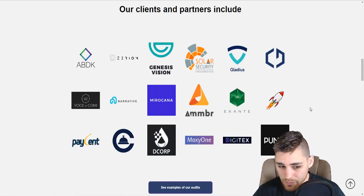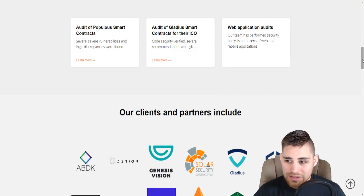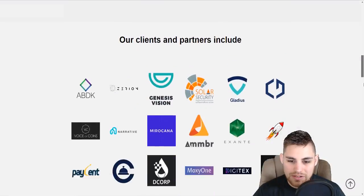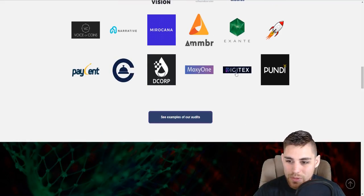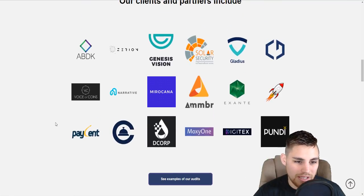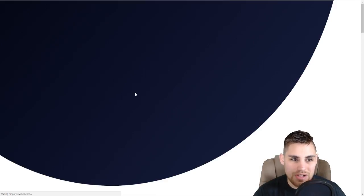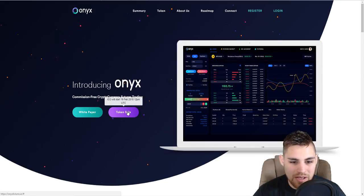Also, you can go to smartcontracts.smartdec.net, and it'll show you the auditing. Basically, this is a company that does smart contract security audits. So they're going to be auditing basically this reverse auction. Digitex is one of these, and these are the other projects that are also being managed by smartdec.net.